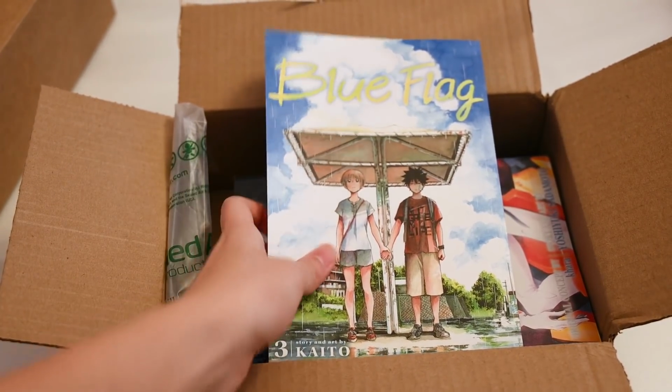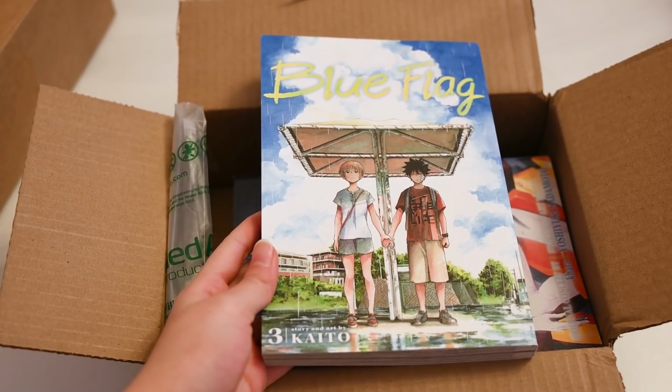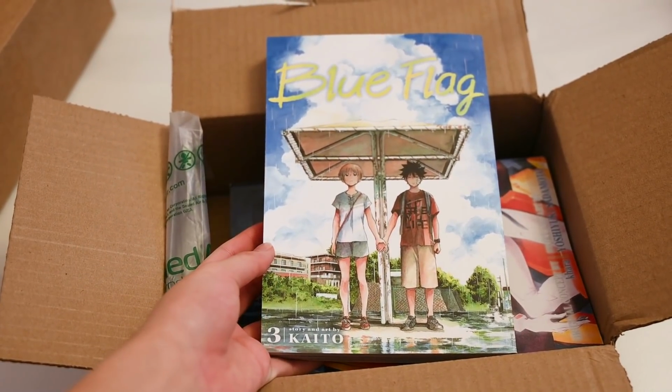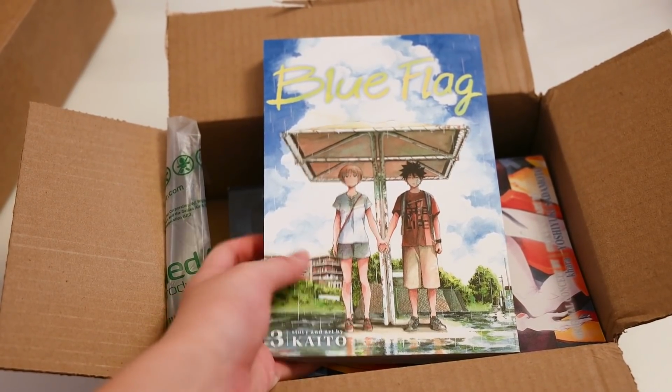So I'm so excited to see where it goes, and thank you to those of you who did recommend me to read this series. I'm very glad I did, and if you guys haven't picked this up, definitely check it out. It's a very fun romance, school life kind of series so far, just from Volume 1, and I'm very excited to see where it's gonna head.